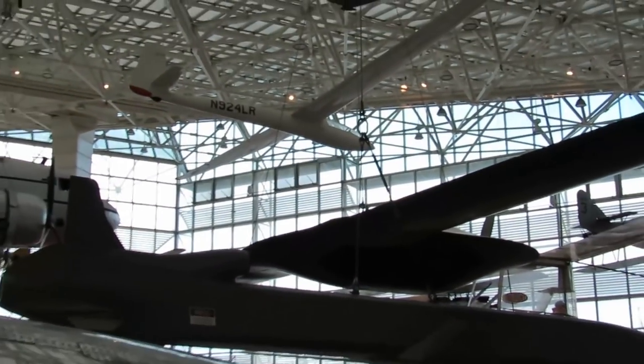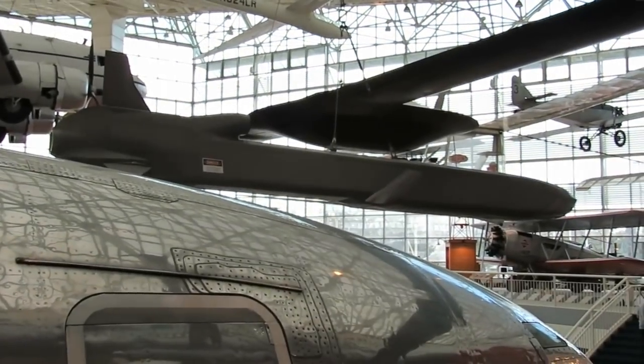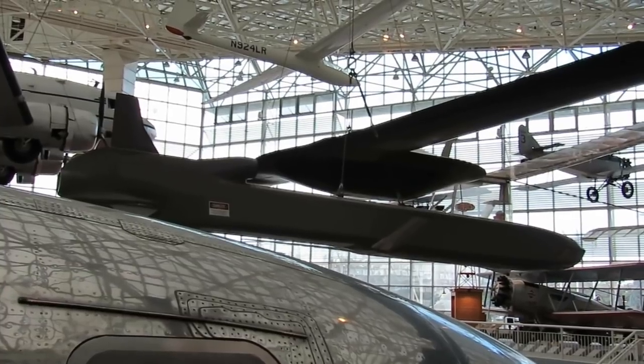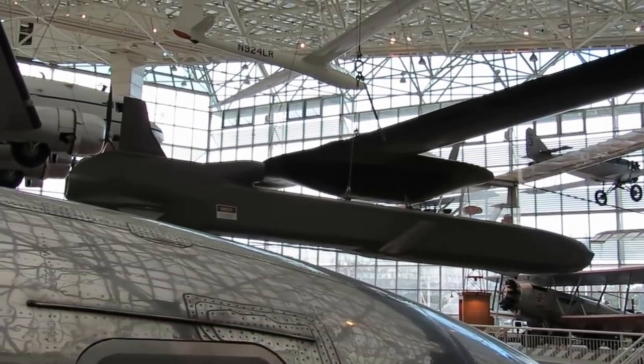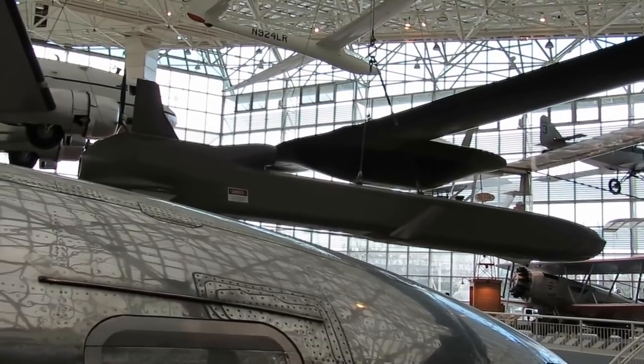Well, this isn't. This one is over here. Let's see. And this is another view of the Boeing AGM-86B air launch cruise missile. It's a mock-up of it. We saw that from below earlier.